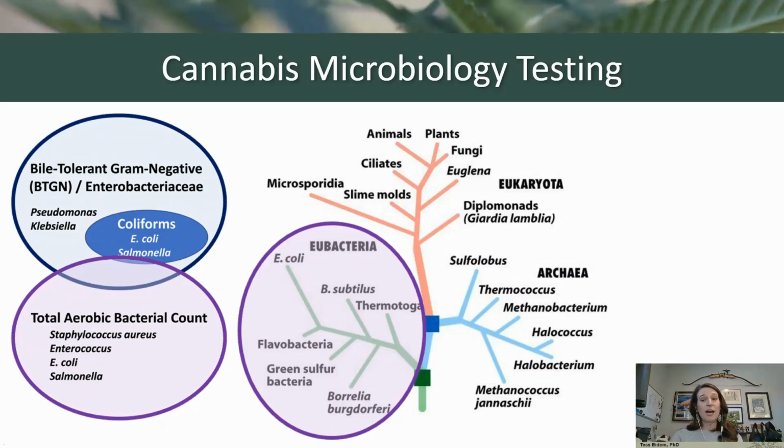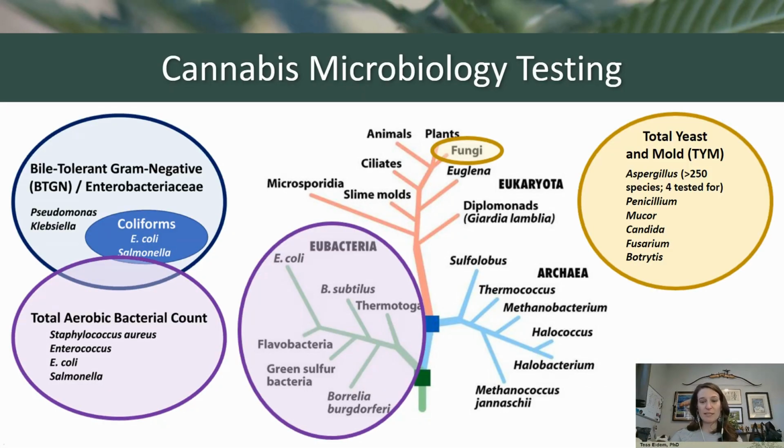Now, when we look a little bit further up the tree of life, the next group of microorganisms that's tested for are fungi. And it's always important to know these microbes because fungi are actually more closely related to plants and animals than they are to bacteria. So that's really important when thinking about and understanding fungi compared to bacteria and the unique problems and environments and challenges that they pose.